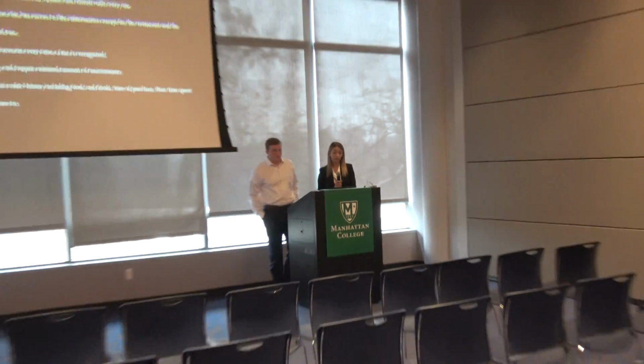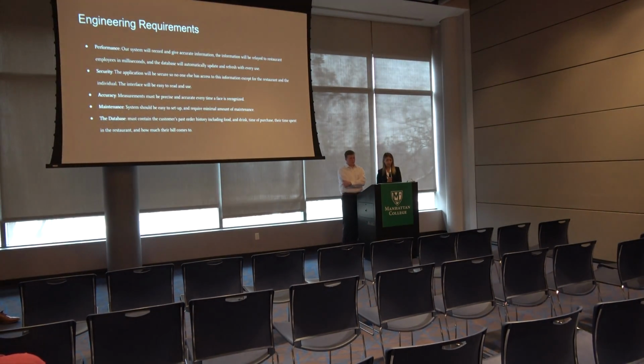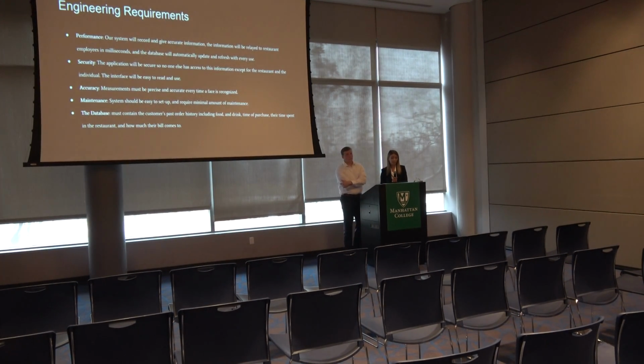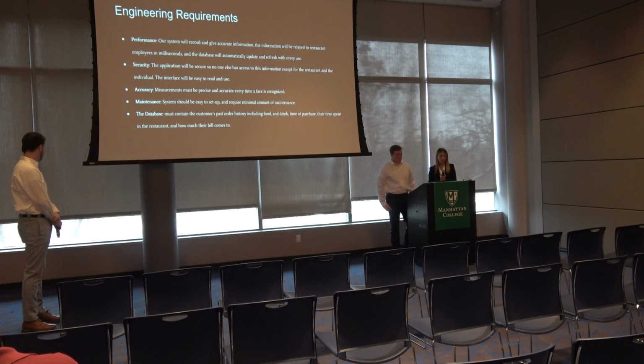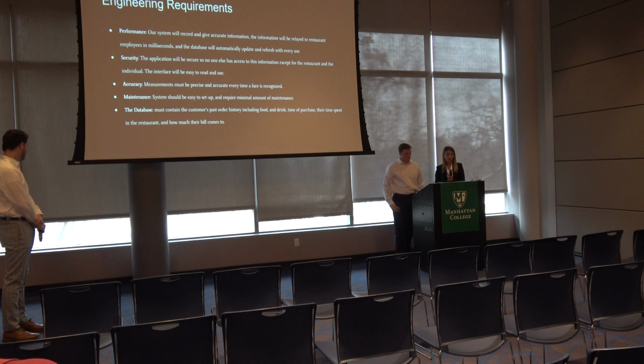So for our engineering requirements, we have performance, where our system will record and give accurate information, and the information will be relayed to the restaurant and employees in milliseconds. And the database will be automatically updated and refreshed with every use. And then we have security, which is where the application will be secure so that nobody else has access to it, except for the restaurant and the individual, and the interface will be easy to read and use. Then we have accuracy, where the measurements must be precise and accurate every time the face is recognized.